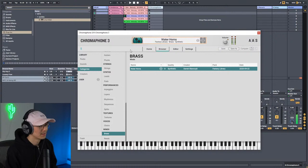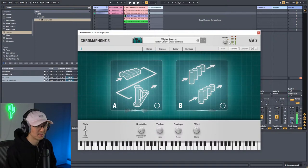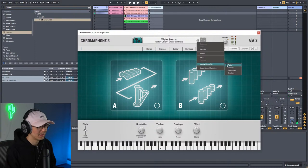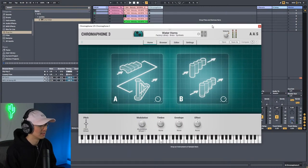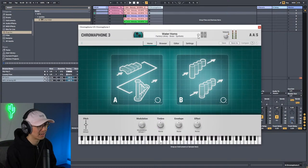Cool. So I'm gonna try to create a sound from scratch. Now, I'm gonna challenge myself here because I've only tried this plugin once. I did some practice yesterday and did some research on how to use this. So we're going to challenge ourselves to figure out how to use this plugin and make a sound from it.